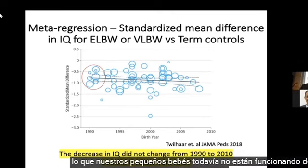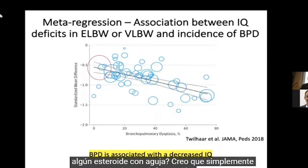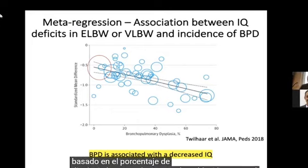Could this be the result of antenatal steroids? I think so, we just don't have any information. This is the same information with the outcome being BPD. And you can see if you get BPD, you have a significant deficit in your IQ, based on percent bronchopulmonary dysplasia in the population you're studying.